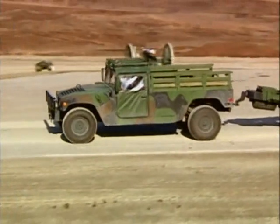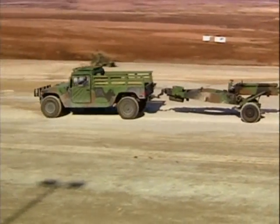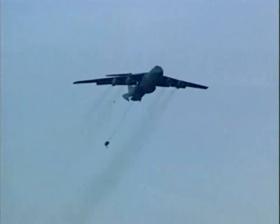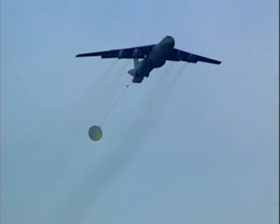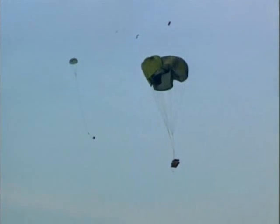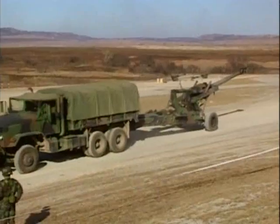Other light units, such as the U.S. Army's Light Infantry Division, use the Humvee to tow them into combat. The 105mm howitzer can also be airdropped by parachute. This is the delivery method favored by the 82nd Airborne Division.